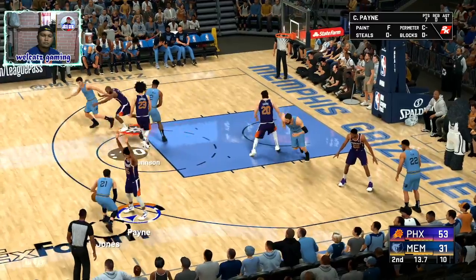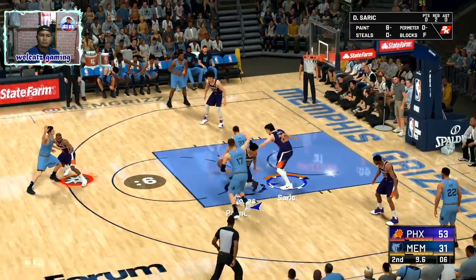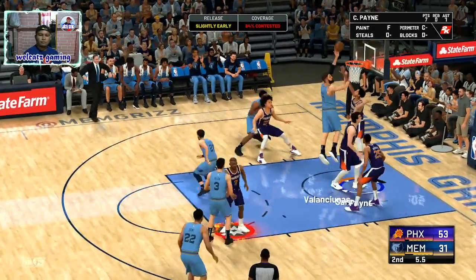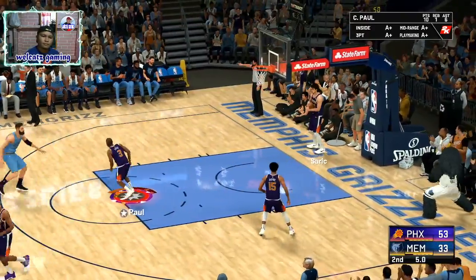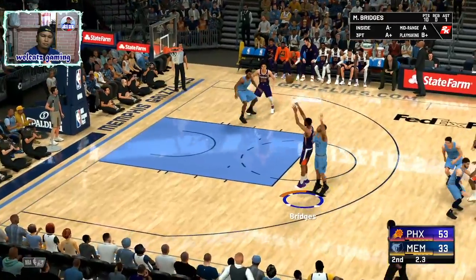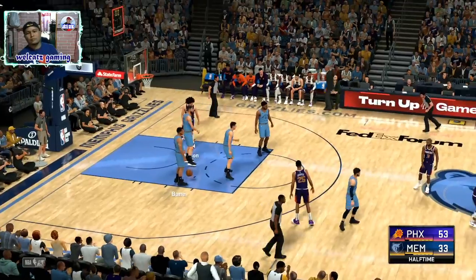Outside, Jones. Shot clock at 6. Here's Valanciunas. Uses the glass to finish the layup. Valanciunas has got 4 points this quarter. And one way Valanciunas generates offense, using that big body to snare the board and keep the play alive.